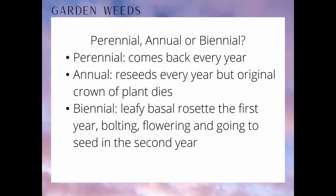Biennials have two stages in their life. The very first year that they live, the seed sprouts, the sprout grows, it's just a leafy basal rosette the first year. That means a rosette is like a round form of leaves. So if you've ever seen a burdock, it's got several leaves coming from a central point where the crown is. That's just called a rosette. It's the name of the shape, basically. And they're usually pretty low to the ground, these basal rosettes, that first year. And then the second year, they take a big leap. They bolt. They flower, they go to seed, and that's where you find the problem, of course, because you don't want them to do that.